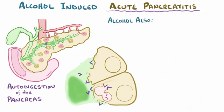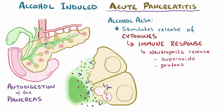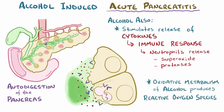Alcohol also contributes to pancreatitis in other ways, though. For example, stimulating acinar cells to release inflammatory cytokines, which attracts a strong immune reaction. Neutrophils arrive quickly to the scene, and often release superoxide and other proteases, which contribute to the problem. Finally, it's thought that high consumption and subsequent oxidative metabolism of alcohol might produce enough reactive oxygen species to overwhelm cellular defenses and damage the cells.